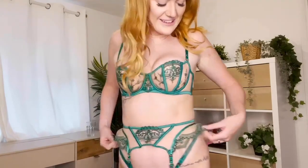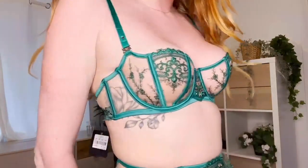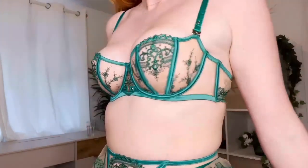I literally love, look how cute these little bits are. I feel like I'm wearing a little Victorian dress, but not, because it's underwear. This is lovely. The bra is gorgeous. Honey Birdette, what you do to my boobs, I cannot explain. How insane do they look? 10 out of 10. If I could give it an 11, I would. I don't think there's any part of this set that I don't like.